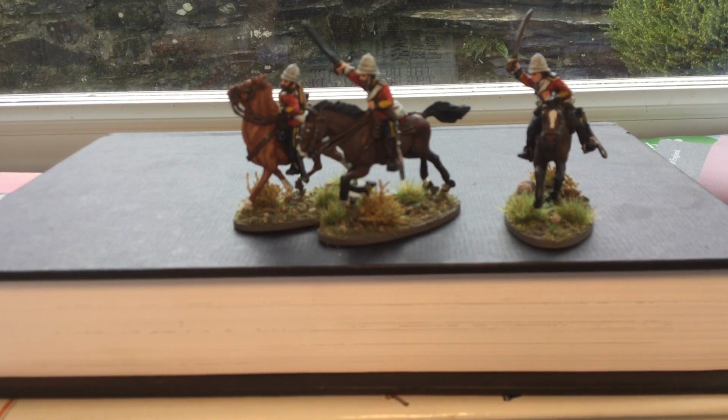For those, I'm going to use Perry and Empress. The only thing about the mounted infantry is they're all in static poses, which I'm not happy about.